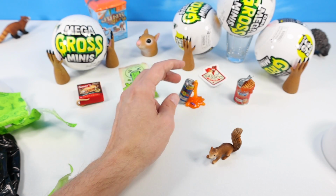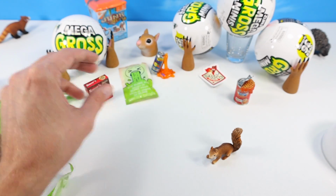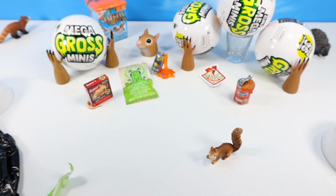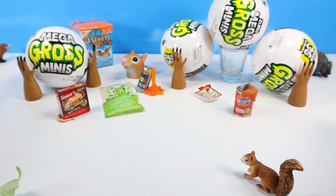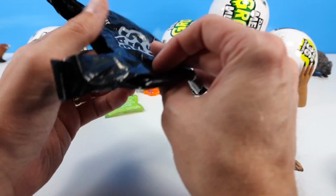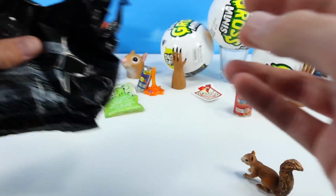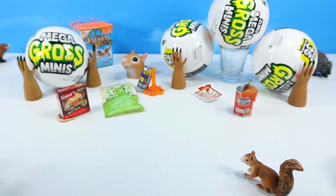We'll see what happens. I mean, the energy drink was fun, and the rat one was pretty gross, but the pimple was the most. That was rancid. And again, you can store these inside your sphere shell or these awesome little Mega Gross Minis trash bags that are pretty fun. They even got little handles on them. It'd be fun to fill these up with trash. I usually just take all my grocery minis, place them into a giant bin, and then we have a grocery store day where we can set them all up.